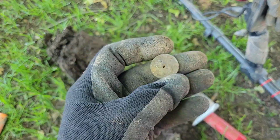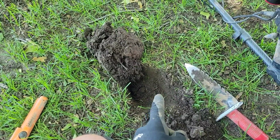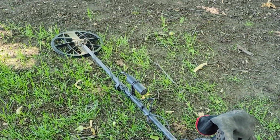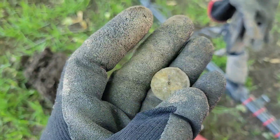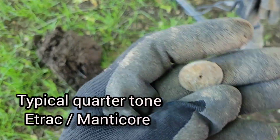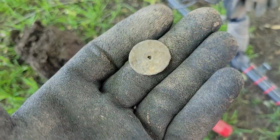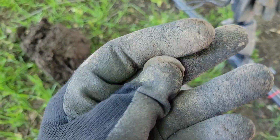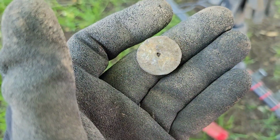All right, well, my first dig, and I love this black soil. This is good. This is really good, especially the location I am at. So yeah, it looks like I got potentially a Washington tax token, and it wasn't ringing up super high like a typical E-Trac quarter tone, but it was bouncing, and it was still up there in those high conductive numbers. It may not be a Washington tax token, but it's a wee bit corroded. So I'll have to wait and see. I may have to soak that a little bit and see what I get out of that one.